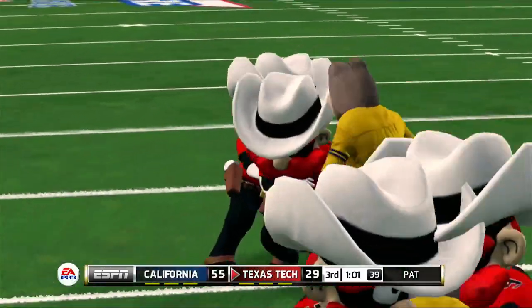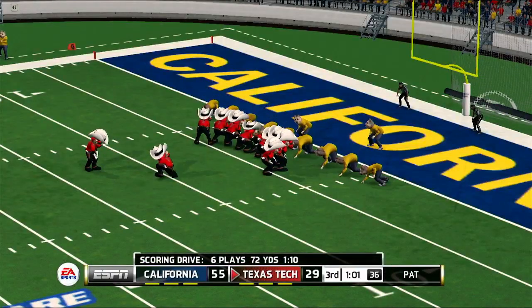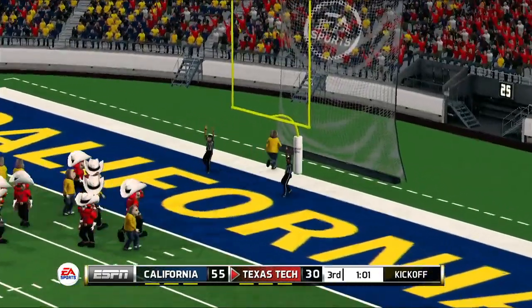No need to pitch it as the quarterback's able to run it in. I'll tell you what, when you're a quarterback and the goal line is right there, it's pretty hard to pitch the ball when you think you can get in. That's a smart decision to keep it for the score. And he adds the extra point.